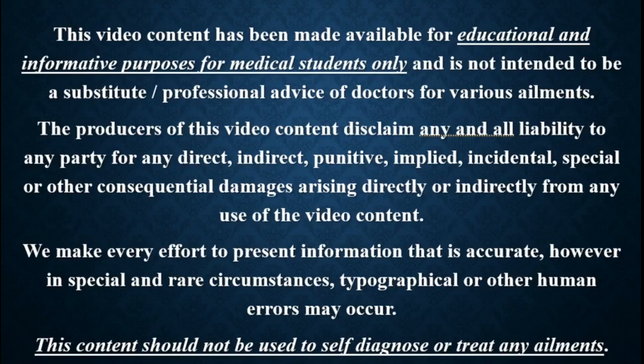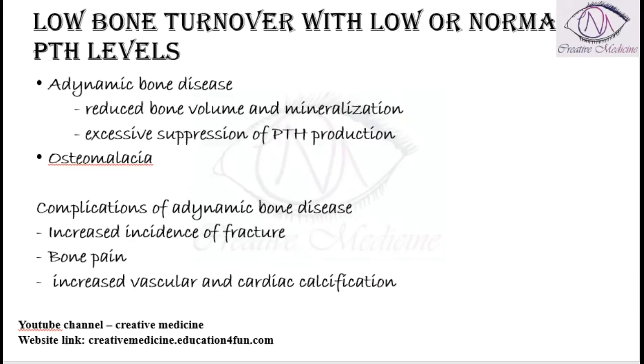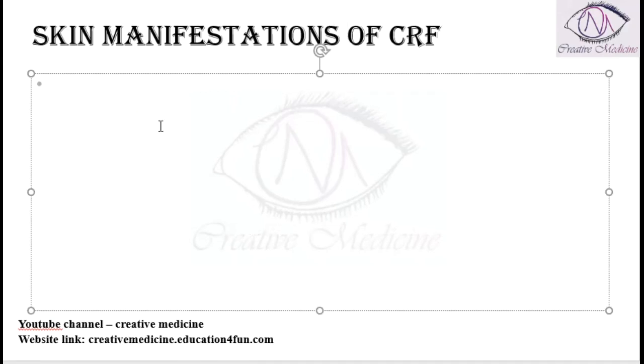In this lecture, we will learn about the skin manifestations of chronic renal failure. The skin manifestations are due to the increased urea in chronic renal failure. This urea starts to accumulate in the skin. When it accumulates in the skin, it results in pruritus.